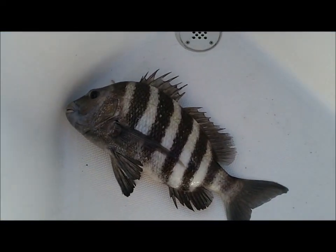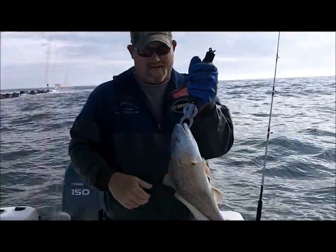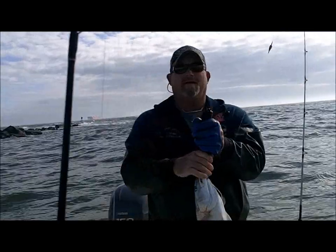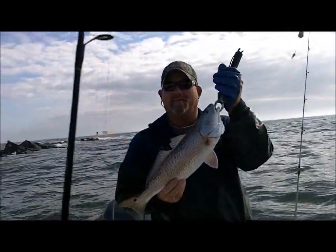There he is. First sheep head on the float rig. Okay. All right. Mr. RB2. You're missing it. Mr. RB2, he caught my red, sports fans.